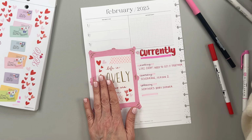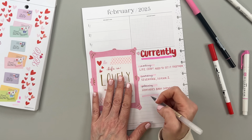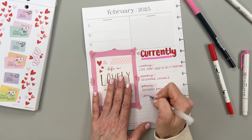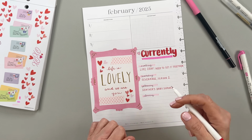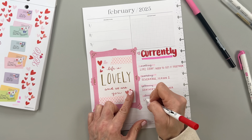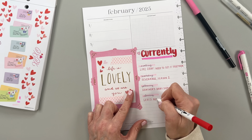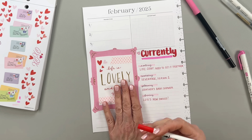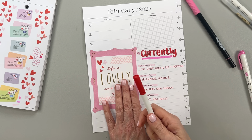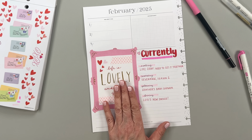So the next prompt I'm going to write about Levi, my grandson, because of course. So I'm going to write loving, and then I'm going to write Levi's new smiles, because he started to smile and he started tracking you. You know what I mean? When babies start actually looking alert and looking at you rather than just through you, like the opposite direction. So he's starting to do that.